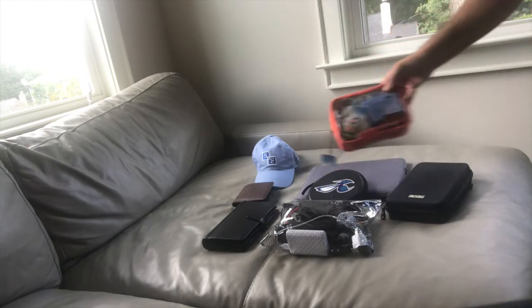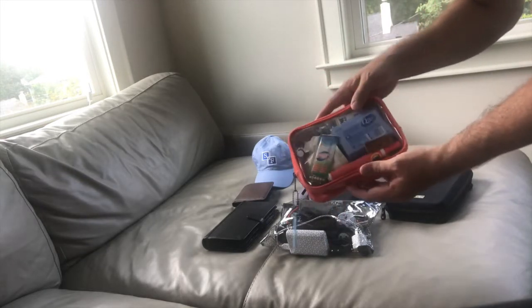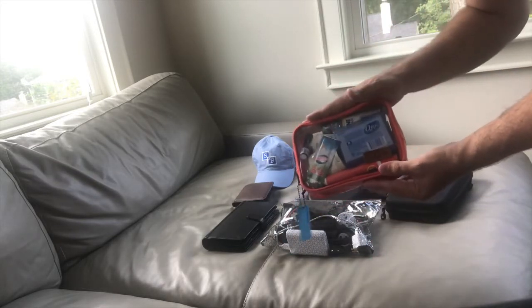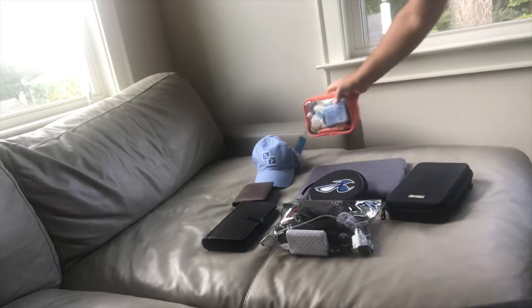For my toiletries, instead of a Ziploc bag, I use this orange bag that I got off of ebags.com. Holds everything. It's nice and sturdy, but it's see-through. Any international airport will not have a problem with this as your one bag for your toiletries.